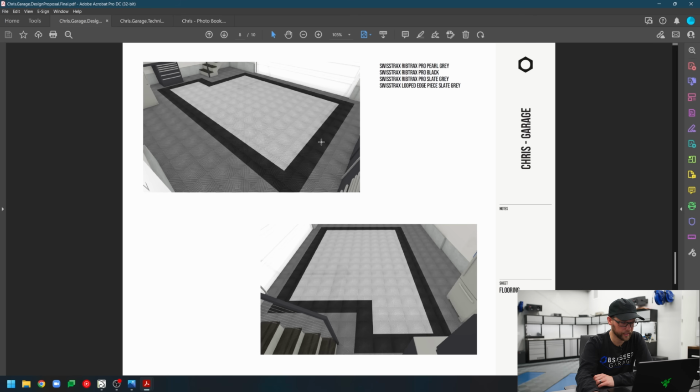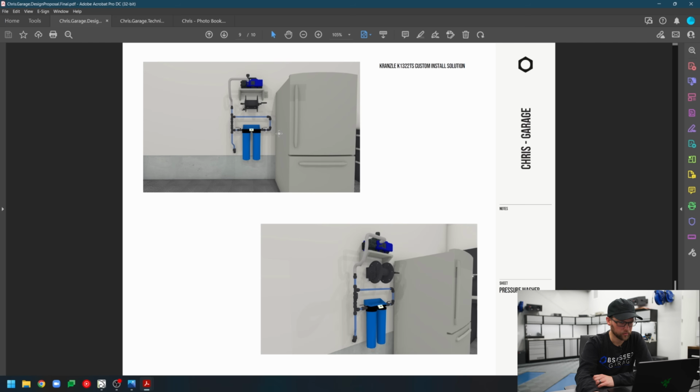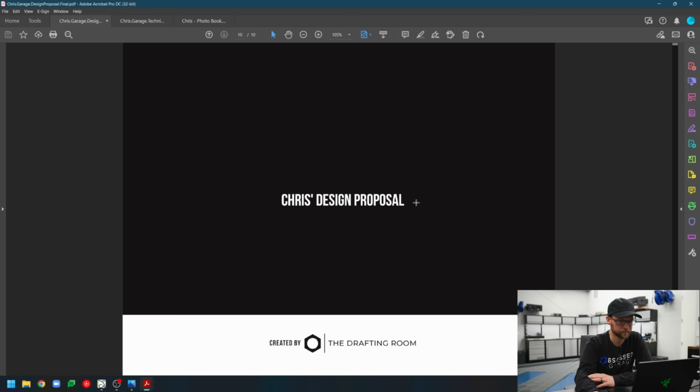Next, we've got the Swiss Tracks layout, which is pretty cool. We've got the close-ups of the Krenzla K1322 custom install solution, ironically with an AR630. We don't have a CAD file of a Krenzla right now, so we make do with what we have, which is an AR. So it looks cool though. And then that's the end. So that's our design proposal.